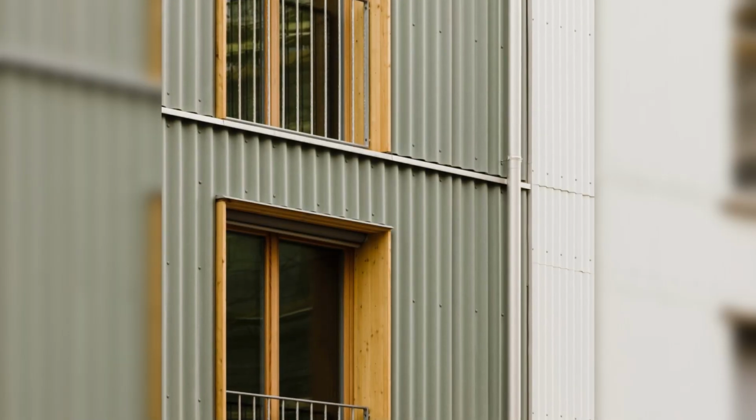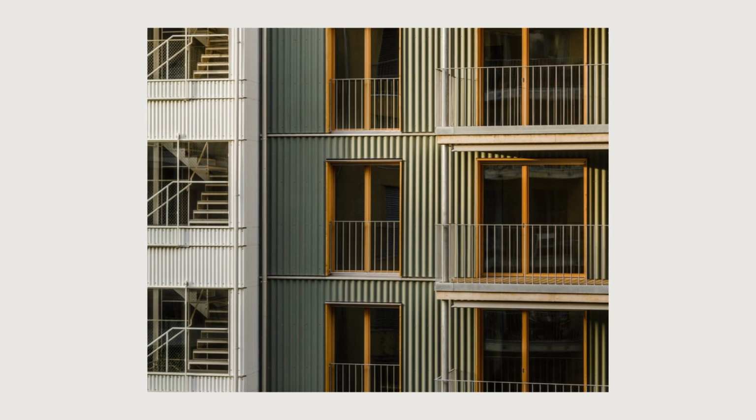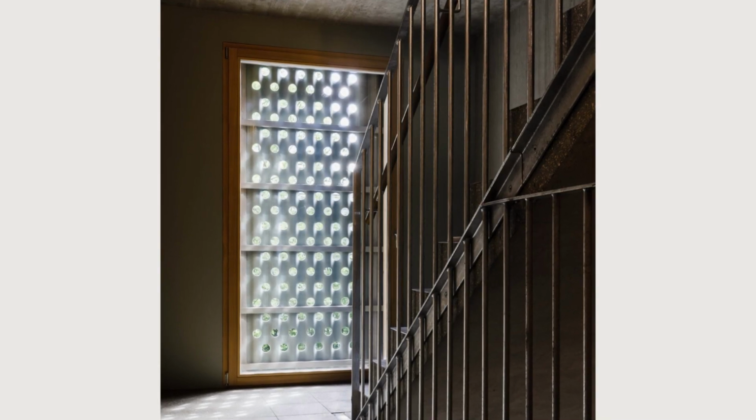Flexibility of use and adaptability. The building offers a wide range of different apartment typologies from studios up to 5.5-room apartments, so that very different needs can be taken into account. The flexibility of use is at the heart of the objectives.